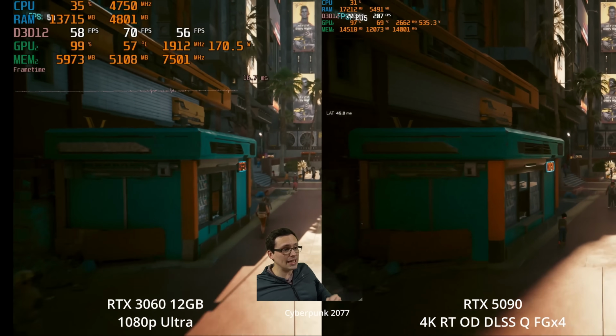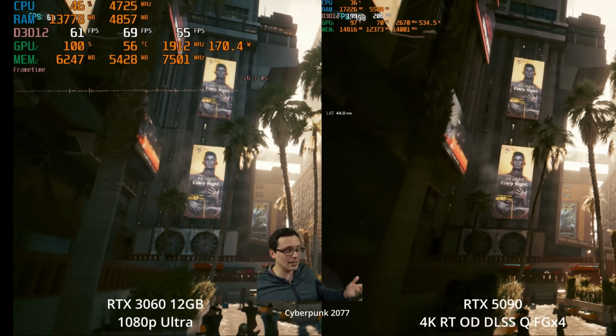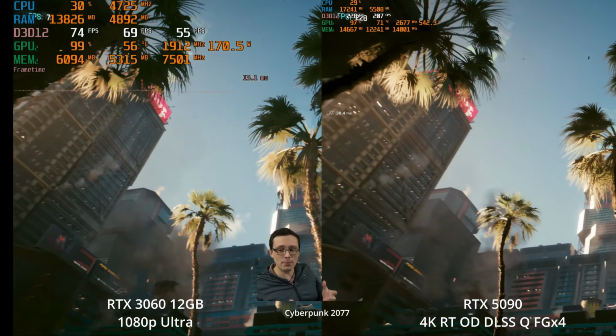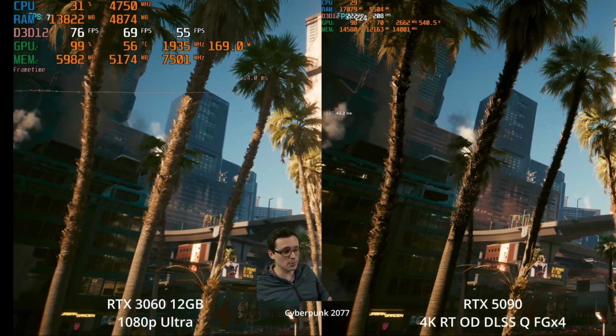So yeah, the 5090 is getting a crazy good experience with all of that, but again, the left-hand side of the screen still captures the overall look of the game. You're going to be able to perfectly play and enjoy the game on the RTX 3060 on a 1080p display.